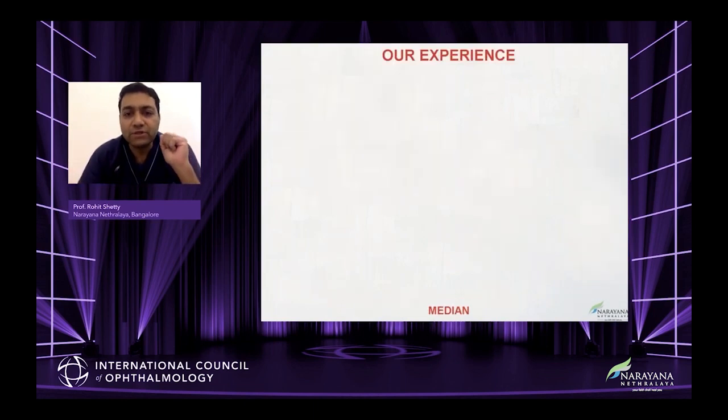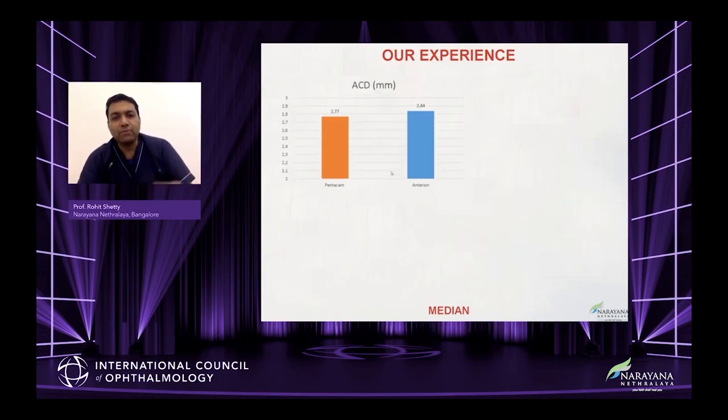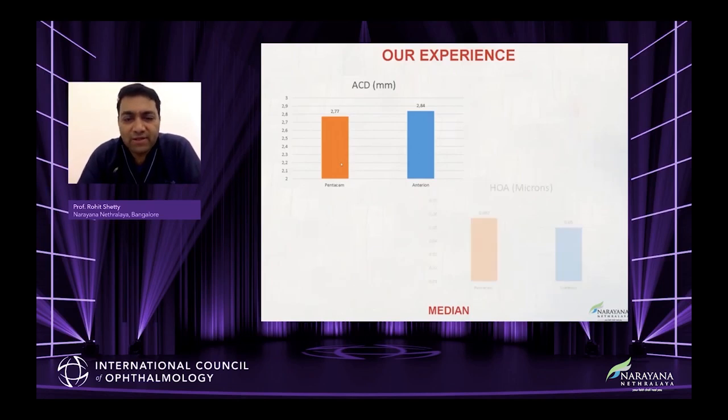That is very important, and it gives the doctor a lot of confidence that, well, I'm not using something which I'm not sure about. So what is our experience on this? You can see that the curvature map matches, the pachymetry matches exactly, and curvature differs by around 0.25. That's considered okay. And ACD is more or less the same.